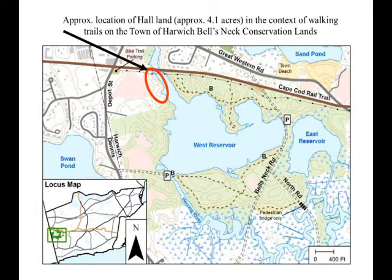We hope to open a trail connection between the Bell's Neck Conservation Lands to the south and the bike path to the north, maybe sometime this summer. A lot of moving parts. A state agency we have to work with on creating a trail connection to the bike trail in terms of walking trails. We're not going to put a bike trail on this property, but a walking trail to basically try and create an entire loop in concert with the bike trail, a walking trail loop all the way around the West Reservoir. So it's very exciting.